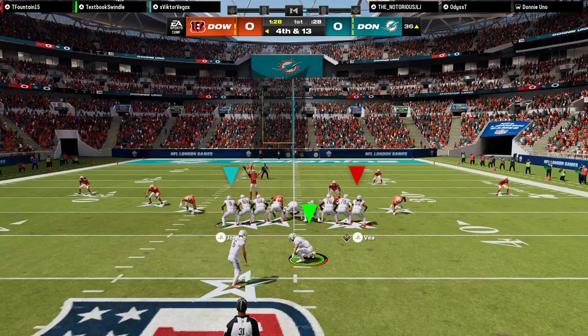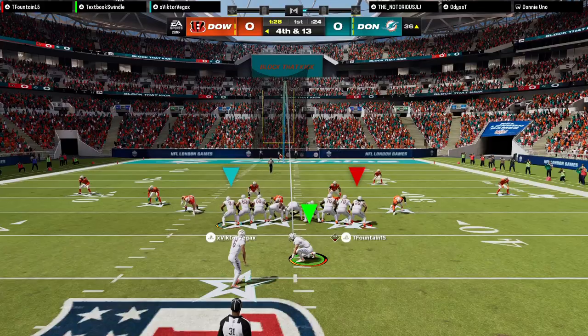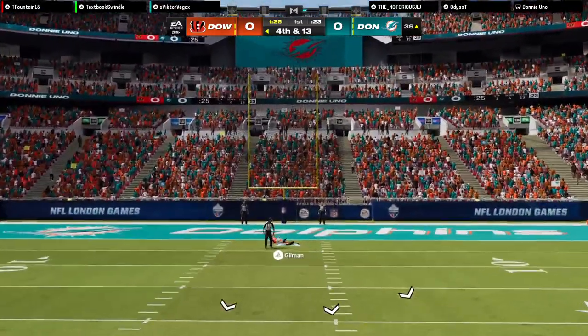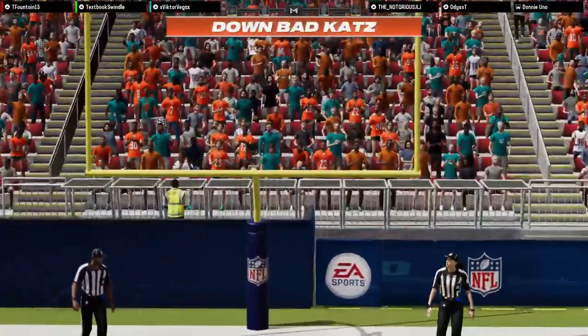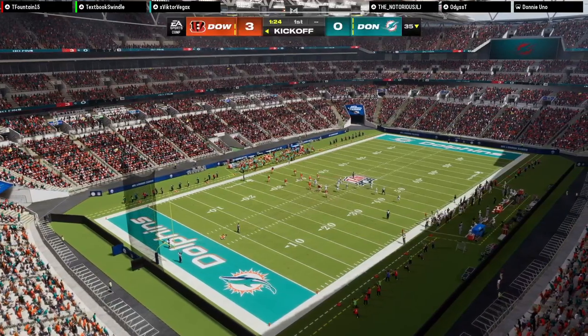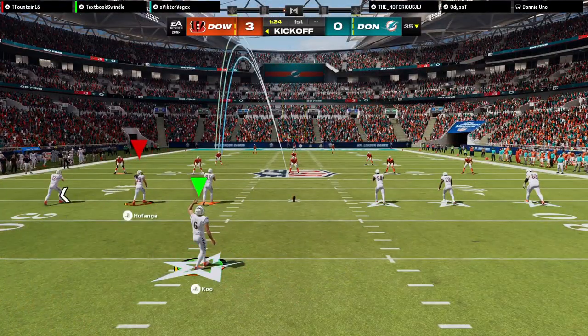Field goal coming from Younghoe Koo. From the right hash, this from 53. Koo knocks this one through the post. Points. And the Bengals are on the board first here. A great field position to start that drive, but not a lot of points to be had.